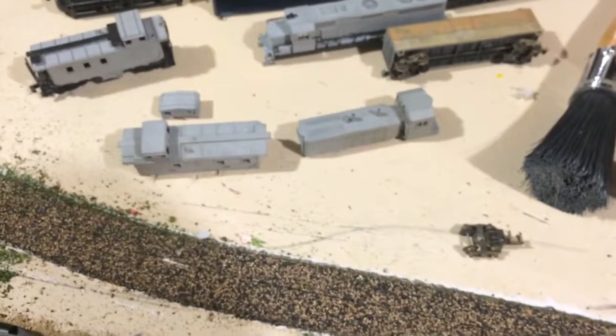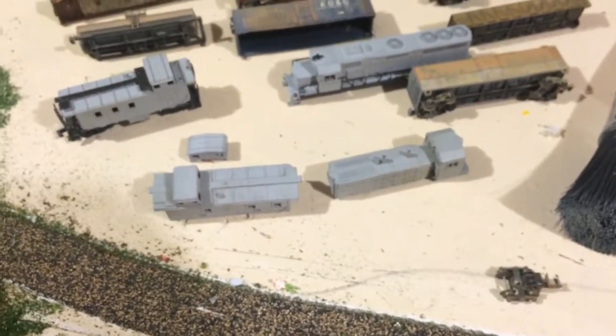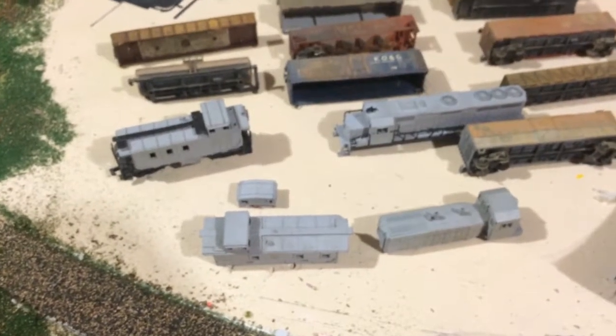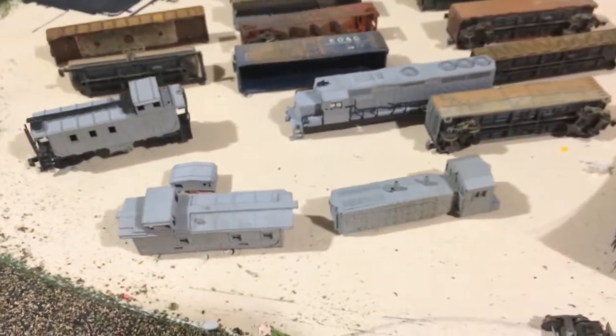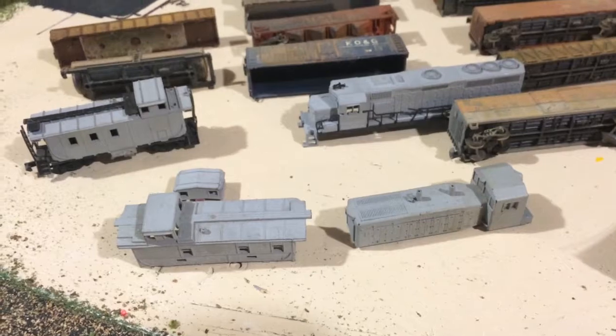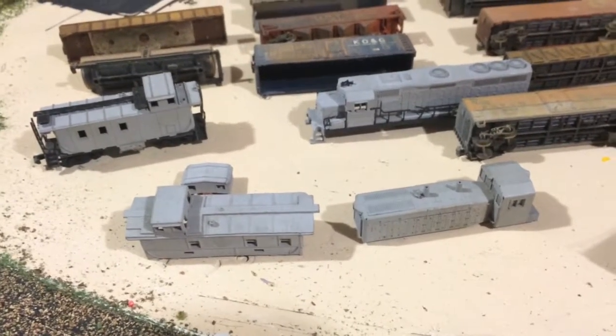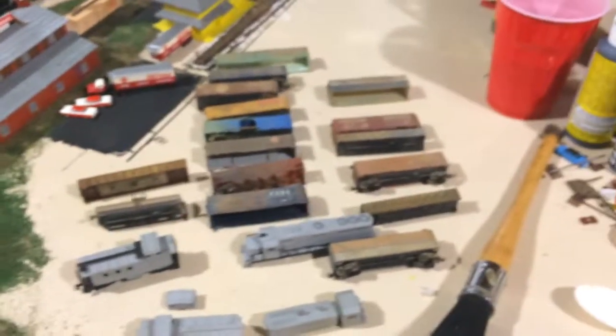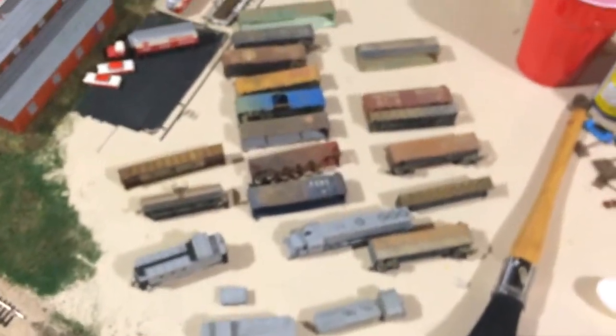There's also some other stuff here, and like I said, this was all free. I got it for free. My dad knows the guy at the hobby shop, and he said that the owner of the hobby shop in Brantford said that he knew a man who was giving away a bunch of N-scale stuff, and he gave it to my dad and me for free.